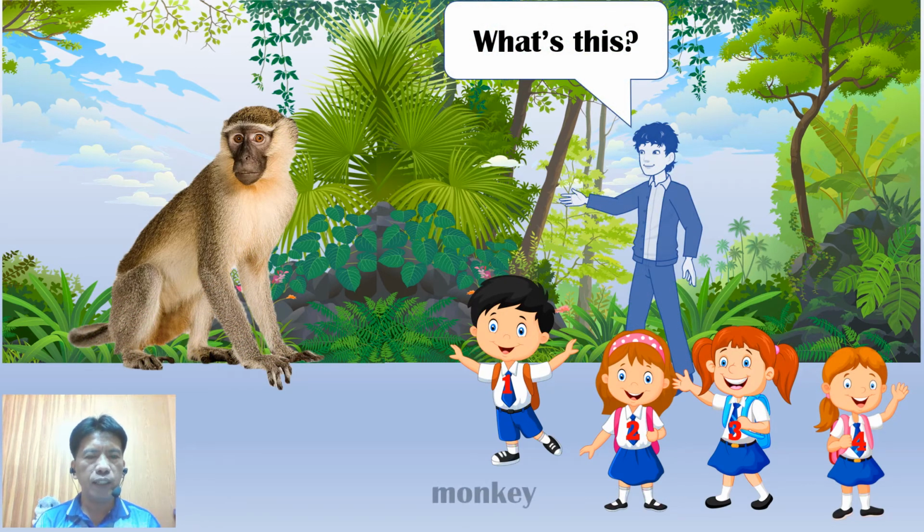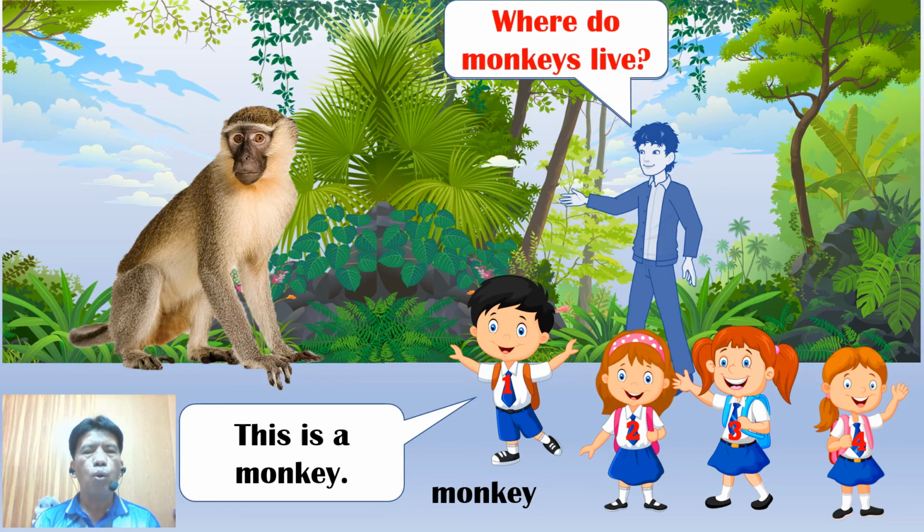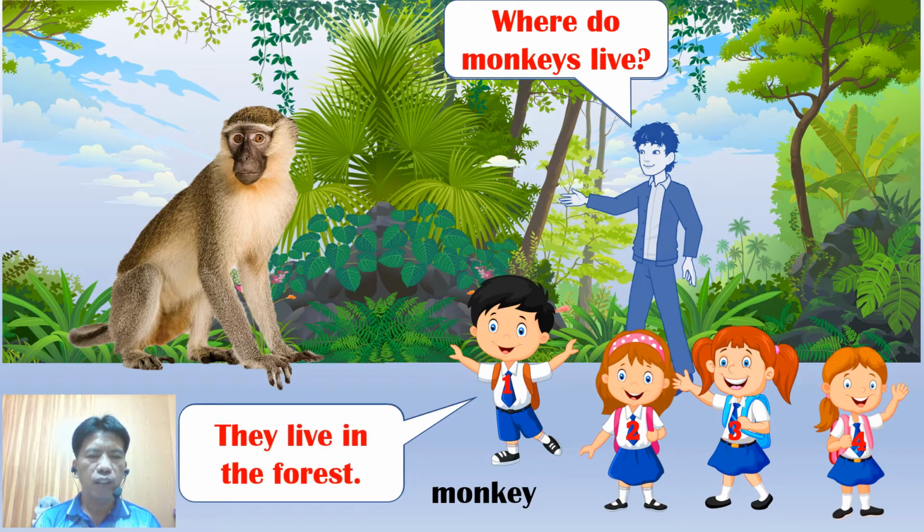What's this? Monkey. This is a monkey. Where do monkeys live? Again, where do monkeys live? They live in the forest. It's your turn. Where do monkeys live? Yes, they live in the forest.